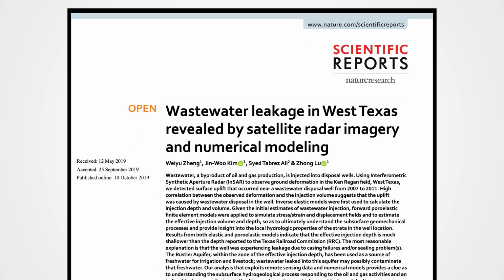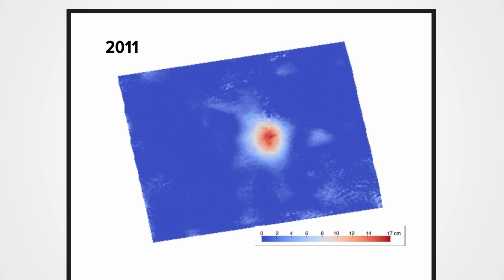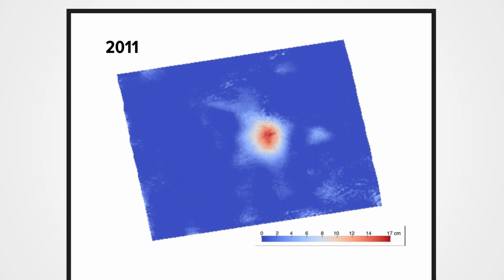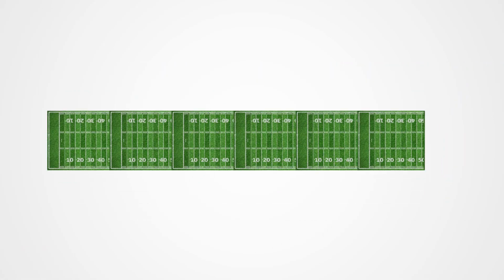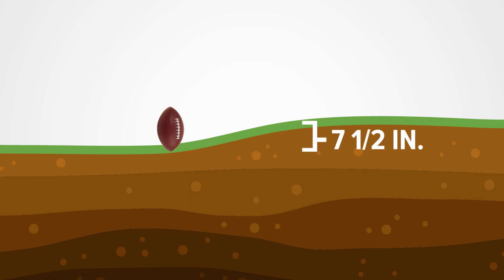But Dr. Lu's new paper in the journal Nature shows a bump forming over 5 years when the injection well was in heavy use. The bump, or uplift, is about 5.5 football fields across, but just 7.5 inches high. He says the bump is caused by an underground leak.